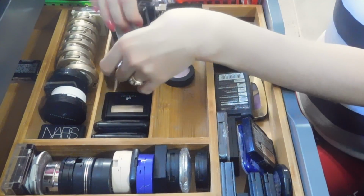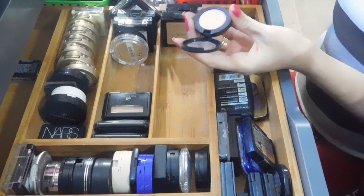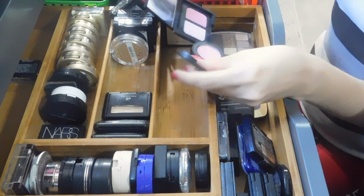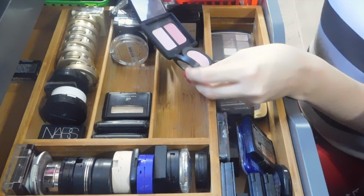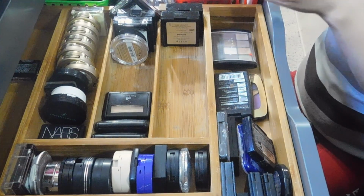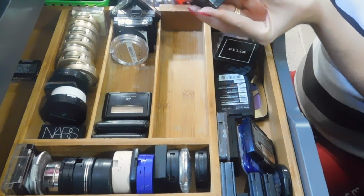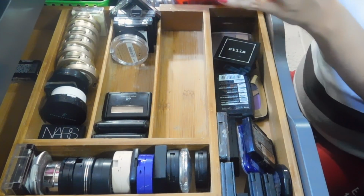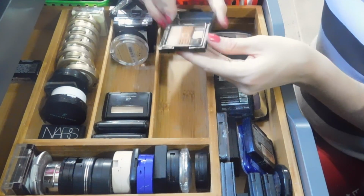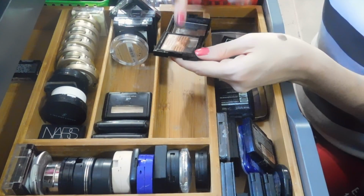My husband bought them for me all on his own free will. So that is nice. So I'm going to toss this one because I have this NARS palette that I like. So, kind of the same, I guess. And then Stila, one of these is broken. Stila Daybreak is broken. But it's still pretty. I mean, the shadow down here, you could still use it.